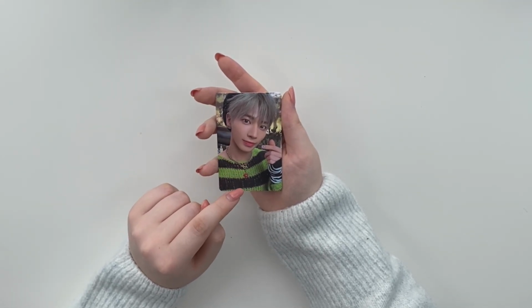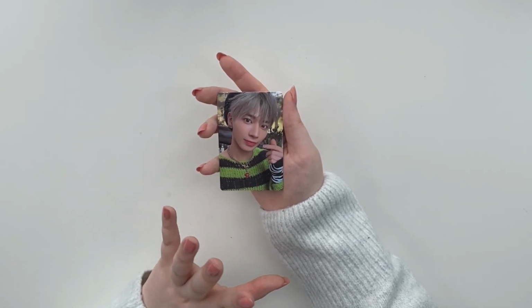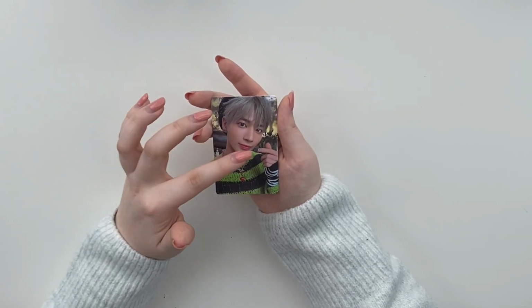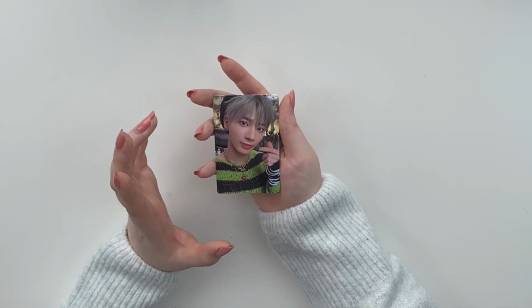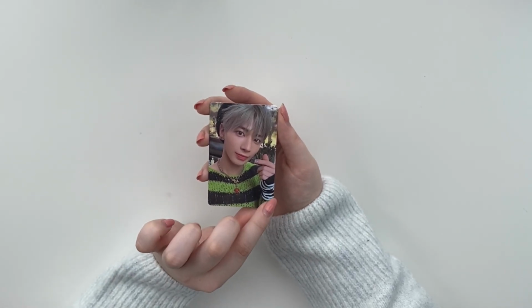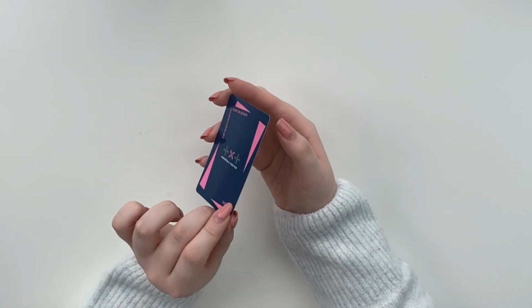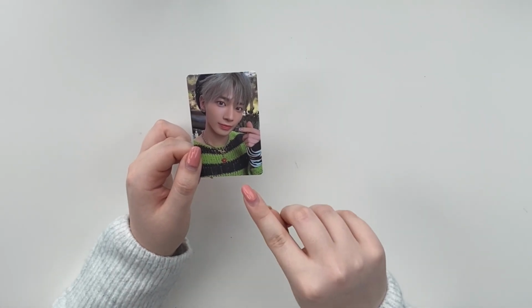Really nice accessories. I love him in this green striped jumper. This whole concept is so good. And he's got like a bit of nature in the back. It's just really nice. I also love this little bit of art on his nails. I love when K-pop boys do things with their nails. So yes, we have this Fight or Escape version from the photo book, not the jewel case, Taeyang card.